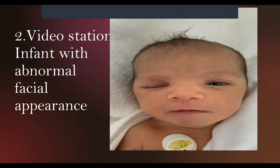Mm-hmm. And he is unable to open his right eye. Okay. So what is your diagnosis here? So it could be a case of left-sided facial palsy, lower motor neuron type.